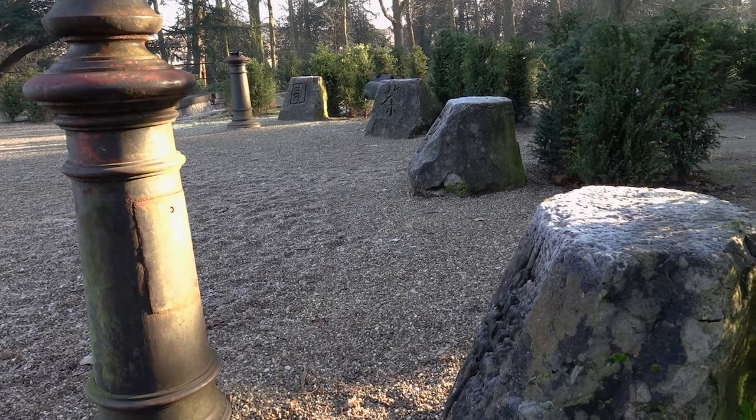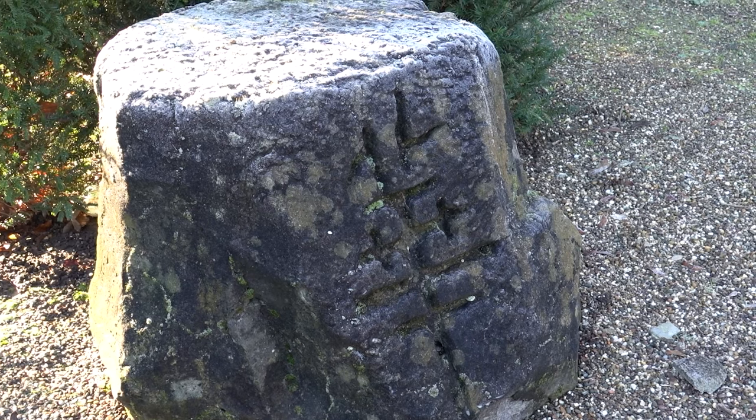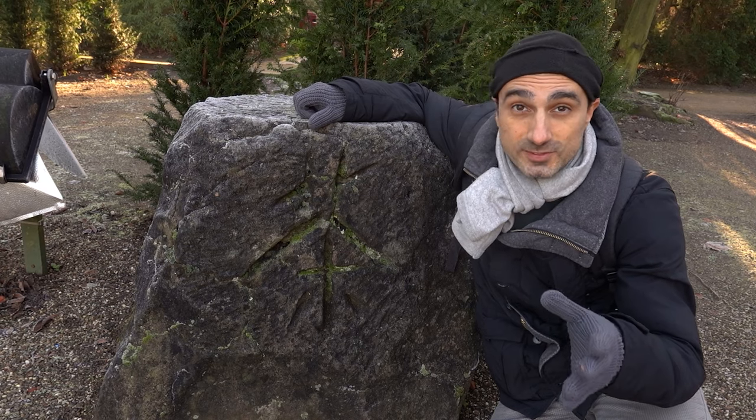I've been coming to this park since I was a kid, and I never noticed that every stone has kanji characters. I can't read them. I think it's fascinating and I'm so surprised that I never noticed it. I guess that once you're filming vlogs, you notice things that you would have never seen otherwise.